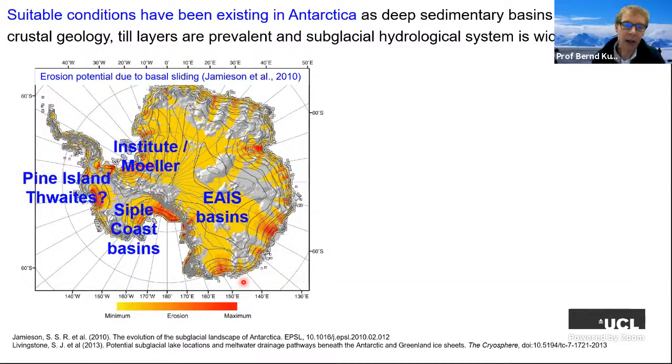Yeah, so the four places we're going to touch upon in this talk are the Cyprus coast. So this is what Chloe's going to show you. She's done some measurements down here. I'll say a few words about the Institute Möller ice stream in a little bit. I'll also say something about Pine Island Glacier and Thwaites Glacier, which are on the Amundsen coast, which is over here.